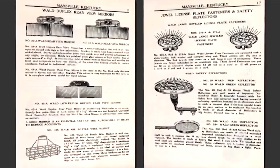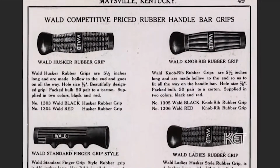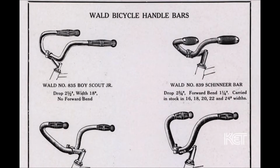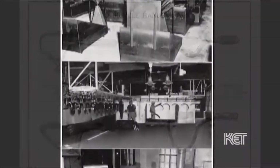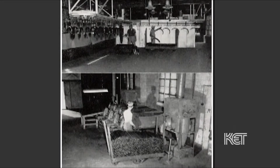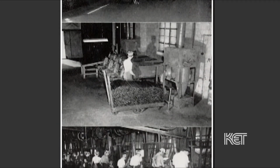In 1924, they wanted to be more centrally located to supply the OEM bicycle manufacturers of the time, the Huffys, the Murrays, the Schwinns, Columbias, etc., and Roadmasters. And my great uncle Herman said, get off the train in Maysville.